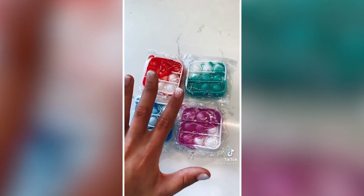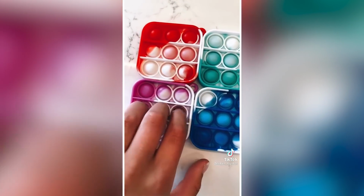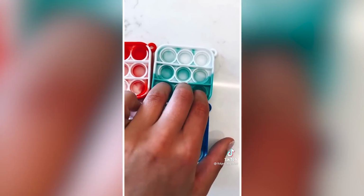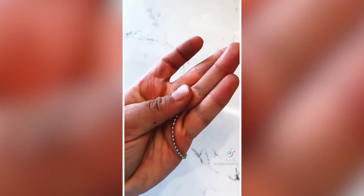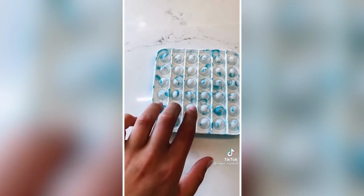Hey everyone, here's part two of all the fidgets this amazing company sent me. Let's open up these mini poppets. Let's pop them. Wow. Amazing. They also come with these little ball chains that you can attach to your backpack or your phone or anything. Next are these two poppets.